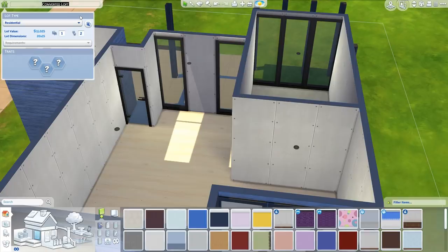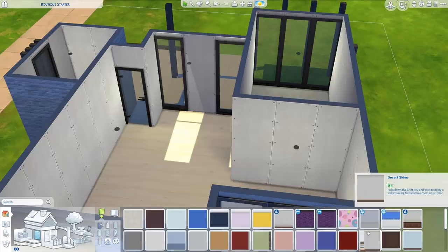Boutique starter. Sure, I don't know. Whoops, I didn't mean to press escape. Sure, why not? Okay, wallpaper-wise, I would like to go for this one, this is pretty good, really standard.